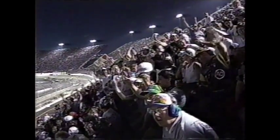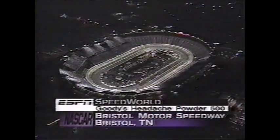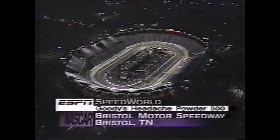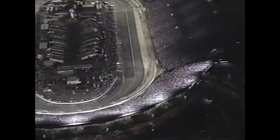The fans are always so energetic and enthused, and the racing is all so great. 125,000 people strong here tonight watching the Goody's Headache Powder 500, and we're watching our vantage point from the Pennzoil Copter Cam. Awesome facility, no question about it. And 182 laps are in the books here as Jeff Gordon continues to lead and is in heavy traffic.